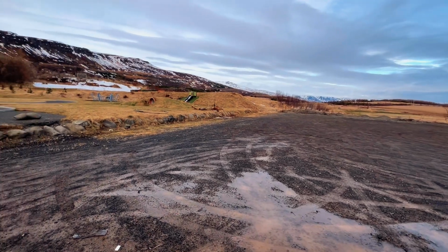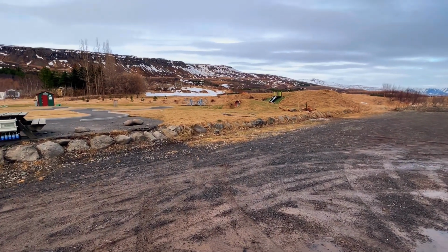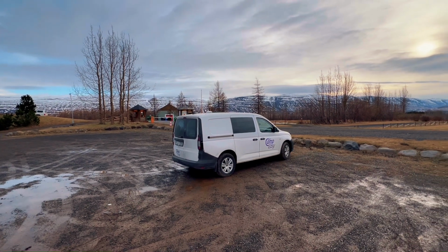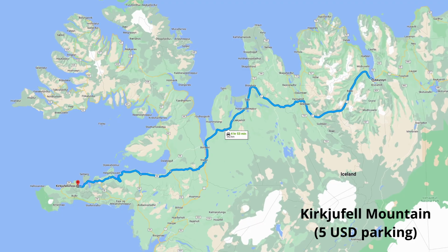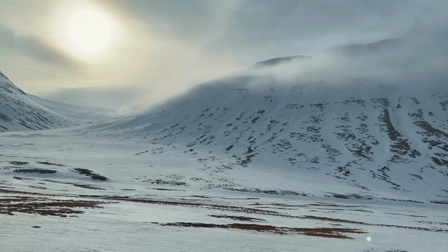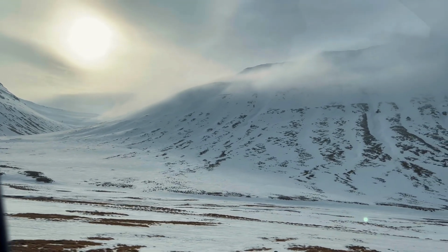The campsite in Akureyri is beautifully located a bit out of town at the bottom of a mountain. After breakfast I got ready for the longest drive of the trip. I wanted to reach Kirkjufell mountain for sunset and the drive is about 5 hours long. As everything in Iceland, the drive is beautiful.